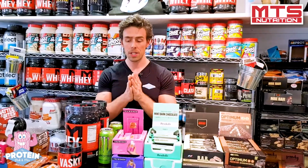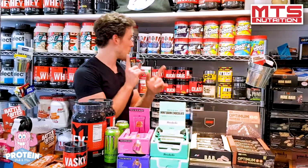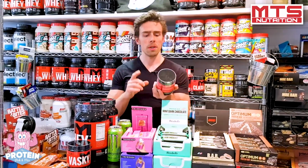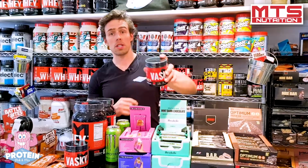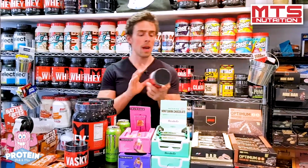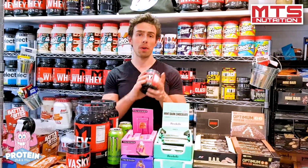And Vasky is their kind of stim-free pump product, which is a fantastic one, which we now have in a flavoured version. So not just the stackable unflavoured, we've now got the much anticipated rainbow candy. So yeah, this is a great one. It will stack with everything, and even with this flavour, it's basically a lovely fruity cocktail, but an actual flavoured version of this is great.